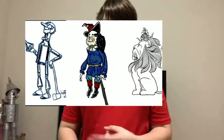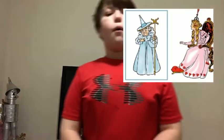Now let's move on to the other characters. So the other characters consist of the Scarecrow, the Tin Woodsman, the Cowardly Lion, and also Glinda. So let's talk about the movie. Well, I like the movie more in this situation because the Scarecrow grows gradually smarter, whereas in the book it's just like, oh, he's smarter from the beginning, even though he doesn't have a brain.